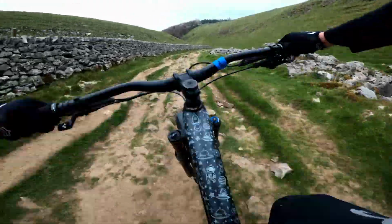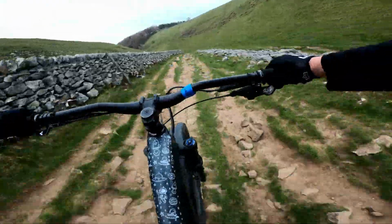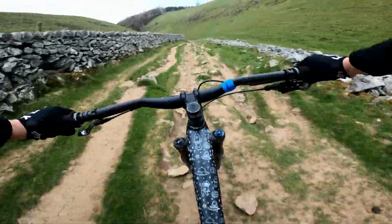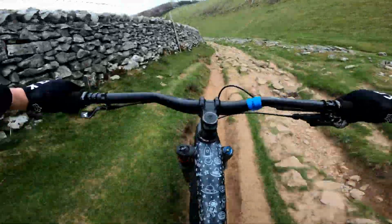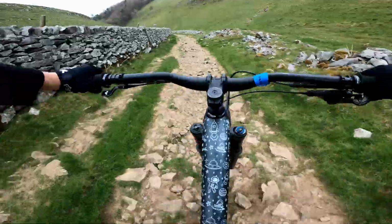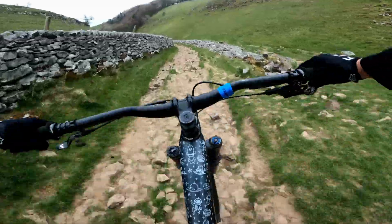Oh, that is rocky! And I'm not talking about small manicured rock gardens, these are loose boulders just kicking about all over the trail. Each one ready to just jump out and take you down if you pick the wrong line. Oh, it suddenly got really loose and rocky. I need to work on my line choice here.